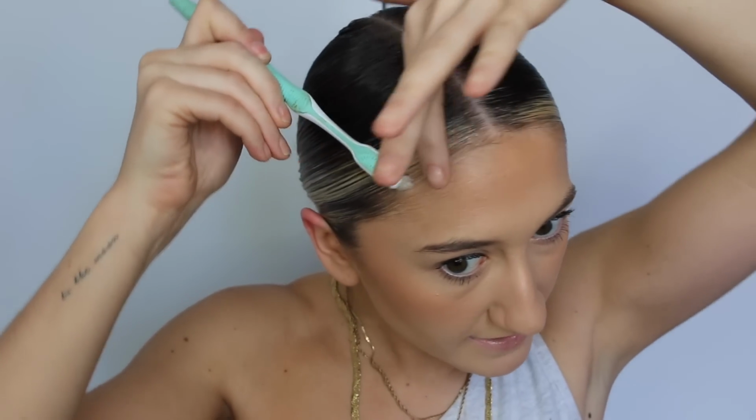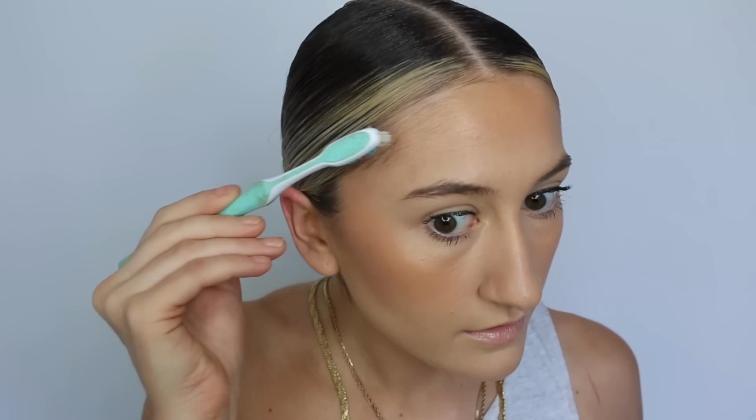See, I don't know, I just think it's cute. Boom. And then as a final step, if you want, sometimes I take a toothbrush. This is obviously a toothbrush dedicated solely for hair. And I dip it into the gel. Just get a little bit on the bristles, and then if you have baby hairs, just really make sure those are laid down. Because those are the ones that will fly up throughout the day, I've found. And voila, this is it.